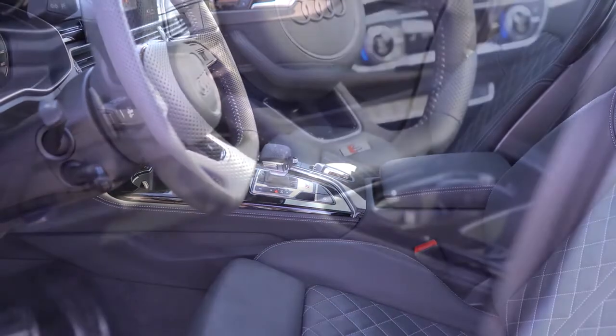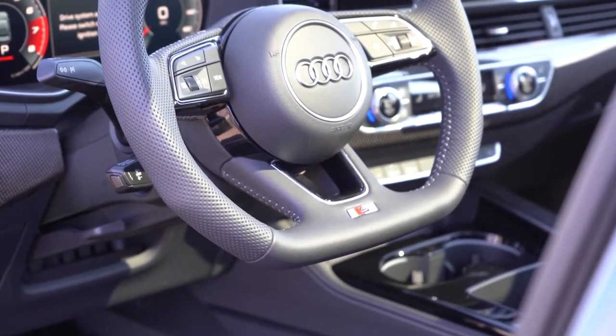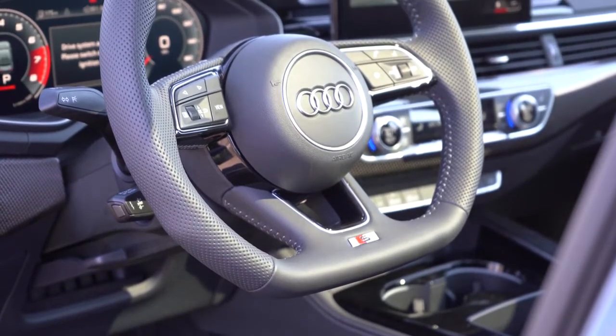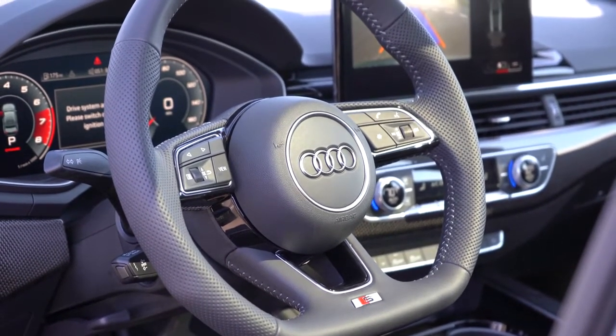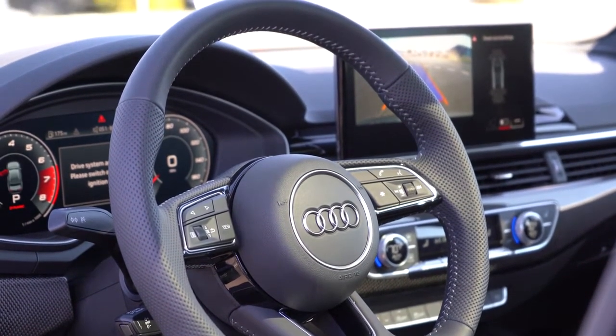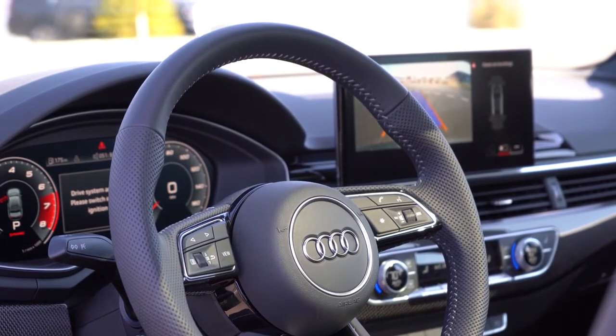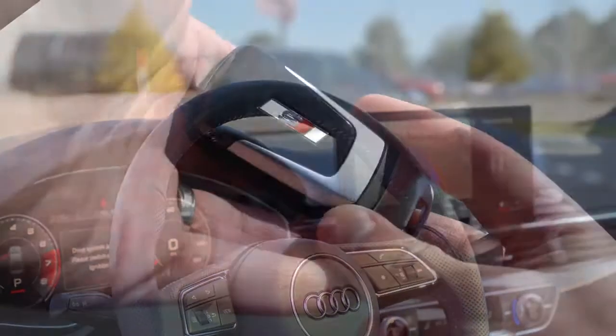But now let's go ahead and take a look at the steering wheel. It is tilt and telescoping. It is leather wrapped for all trim levels. You do have the S badging at the bottom portion of the steering wheel, and it is a flat bottom, by the way. I do love that. Also like the perforated leather grips on the left and right hand side of the steering wheel. Definitely makes me feel more in control, so I do like that design element to it.